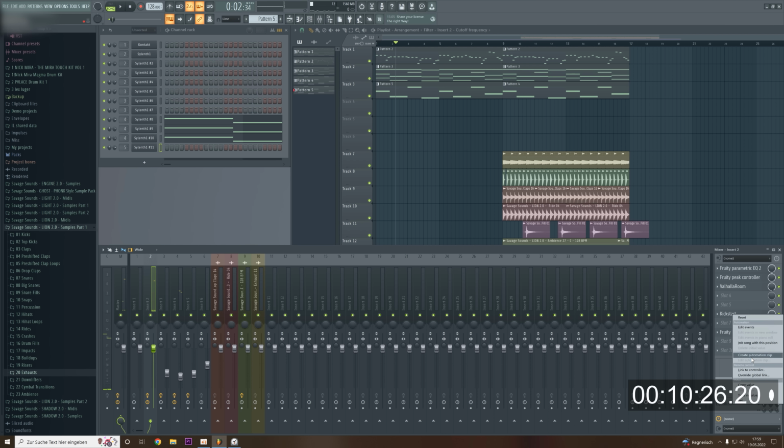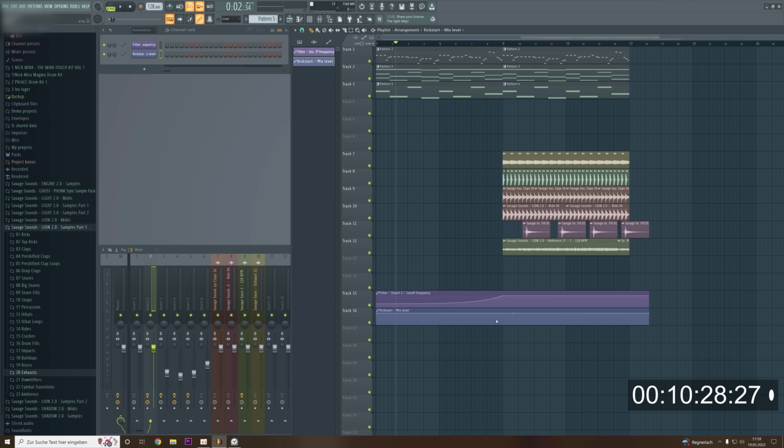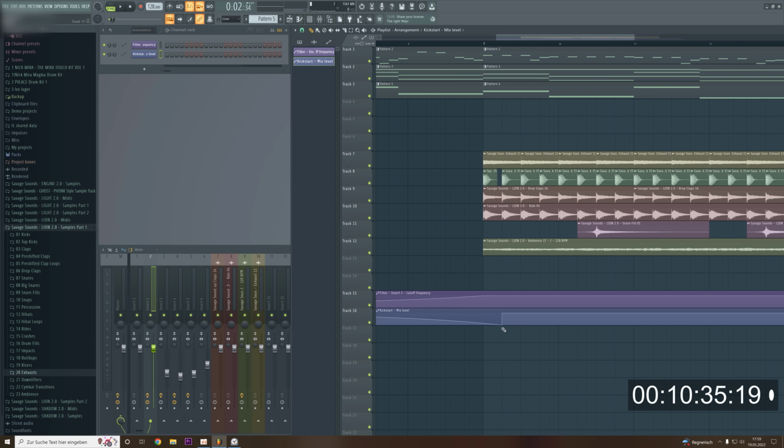For the next step I set the sidechain off in the buildup because it feels weird to have sidechain in the buildup. Then I stumbled around these knobs right here, haha, till I figured it out.